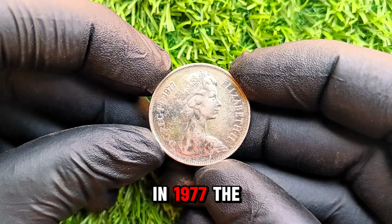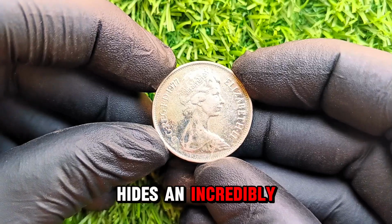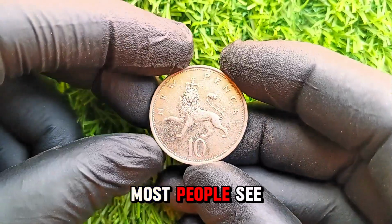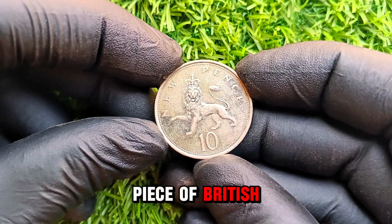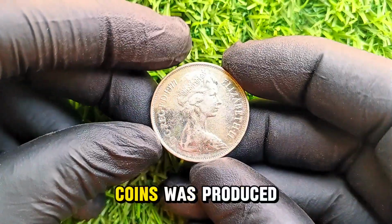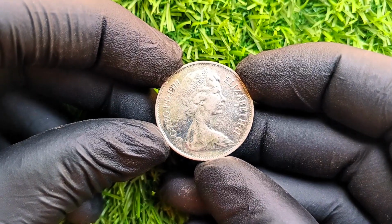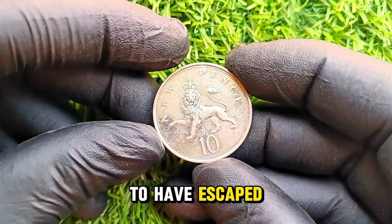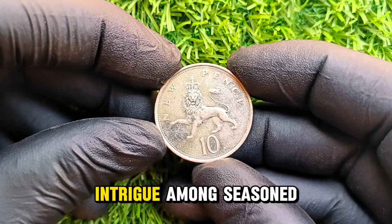In 1977, the Royal Mint struck millions of 10-pence coins, but among them hides an incredibly rare version that has captured the attention of collectors worldwide. Most people see it as just another old coin, yet beneath its ordinary shine lies a fascinating piece of British numismatic history. In 1977, a small batch of 10-pence coins was produced with a subtle but striking minting error that makes them stand apart from the rest. These coins were never meant for wide circulation, and only a few were believed to have escaped into the public's hands. The rarity alone makes them a topic of great intrigue among seasoned collectors.